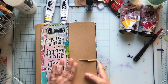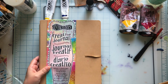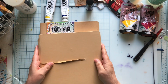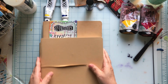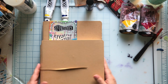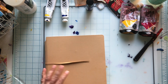So on this one I could leave the front on. This is the regular Creative Journal that I started because Dyan said her new journal wouldn't be out until July. And so it's the same width. It's just 4 inches-ish shorter. But same great paper, white cardstock, kind of cream-colored cardstock.